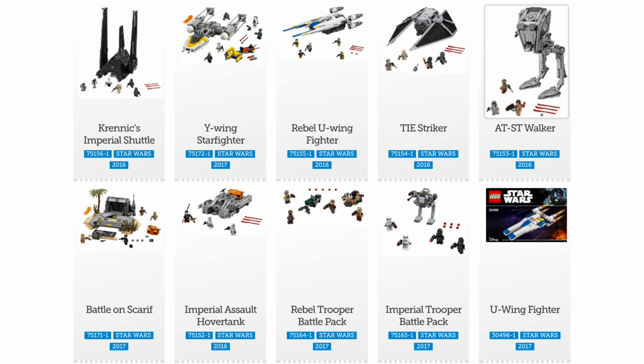LEGO's done a great job making some great sets, well-designed, great figures, and I think it really shows here with this voting that Rogue One, which is such a new thing, although it does really borrow a lot of original trilogy ships, as it should, because it's really a prequel to the original trilogy, I think that still really shows how good these LEGO sets are compared to some of the older sets. So LEGO's done a great job with the Rogue One sets, and I'm really excited to see what they continue making for Rogue One for the years to come.